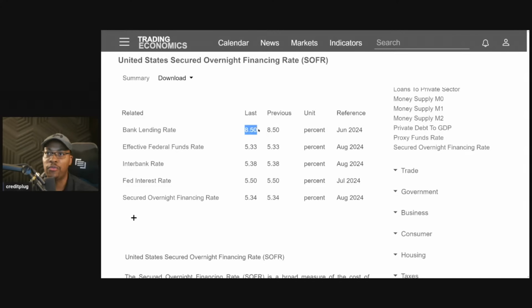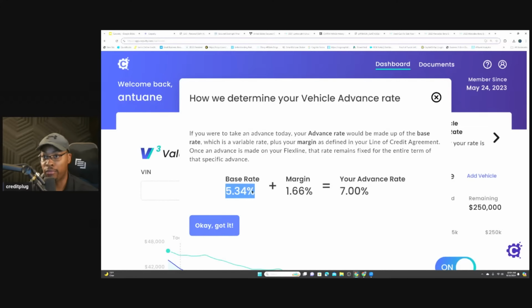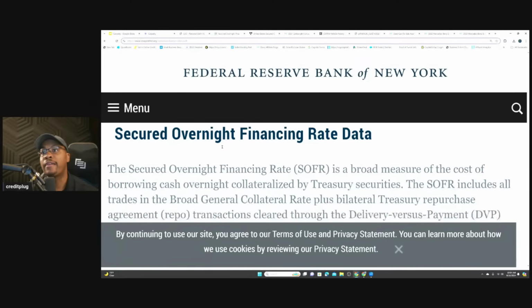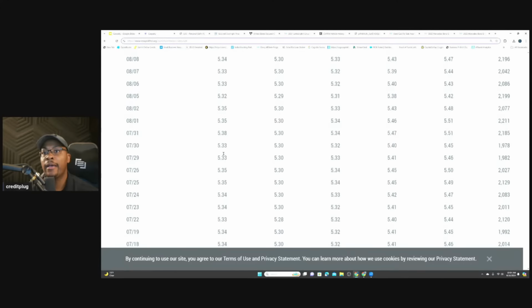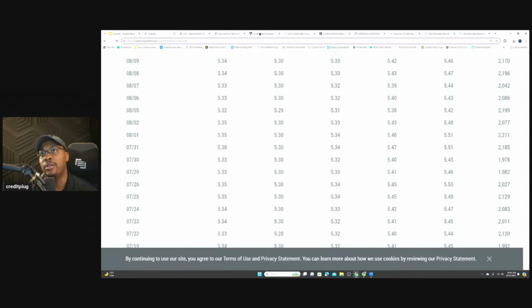Now, this is also variable. So these fluctuate. Now, going back to Carputty, they're using the SOFR. So this is the secured overnight financing rate. And as you can see right now, it's at 5.34% as of August. And you could actually go online to see historically what the secured overnight financing rate, otherwise known as the SOFR, is. And this table just gives you by the date what that SOFR is. And as you can see, as of the 14th, it actually dropped down to 5.33. And again, this is always fluctuating. But this basically just gives you a historical snapshot. And that's pretty much how they're pricing the Carputty line of credit.